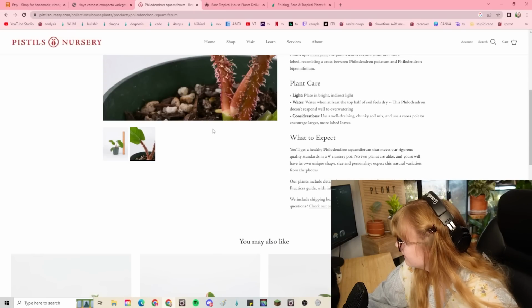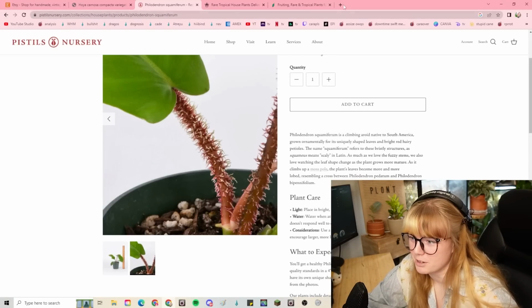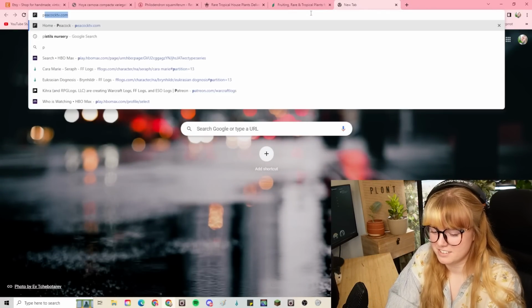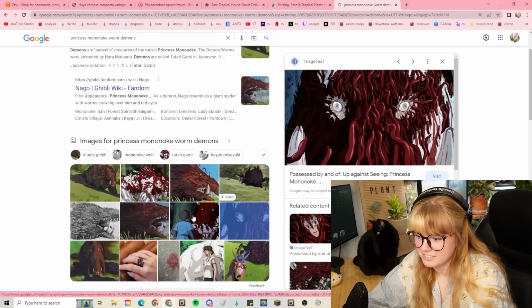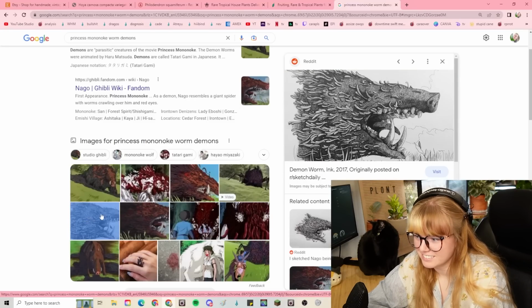It looks like it's infested by a bunch of worms. No. Oh, like in Princess Mononoke? That first picture looks like it's from Zelda Breath of the Wild. It's Ganon. This? Yeah.